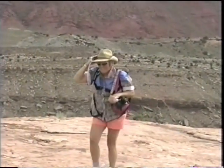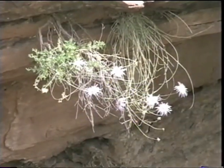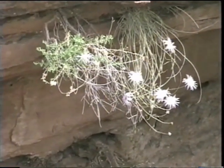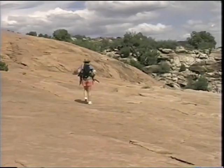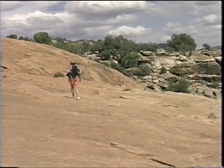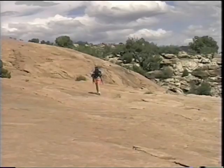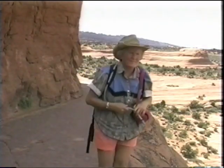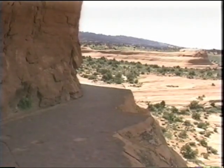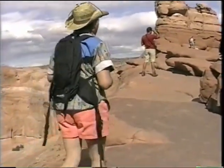After thoroughly examining the rock art, we move on. There's a stiff breeze starting to blow, and Marge is having to hold her hat on. Some little flowers must have been hard up for a place to grow. They're hanging out of a little cliff. And we move on across the sandstones. We're heading for Delicate Arch. And Delicate Arch is the one that is pictured on the Utah license plate.